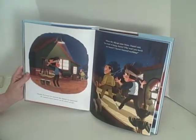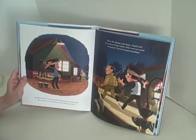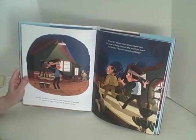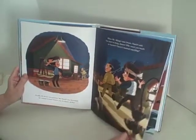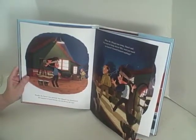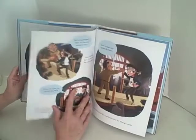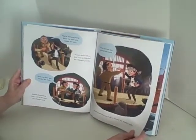You don't see a lot of the stuff in the movie, but I think it could be of great use in a classroom where kids watch the movie and then compare and contrast the movie to the book, see what's going on there. Just talk a little bit about how the different themes come through in the book: patience, self-reliance, friendship, all these kinds of things.